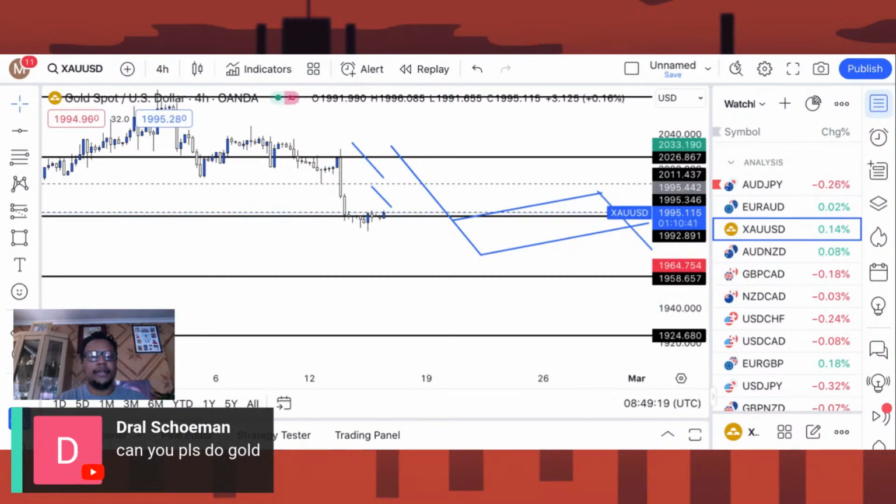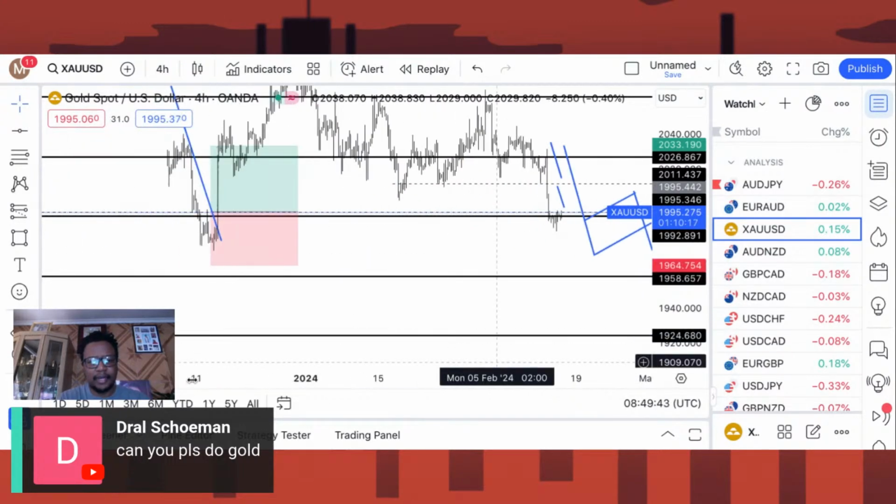So yeah, that's what I think on gold, guys. I think it's gonna sell off. Those are the levels that I've highlighted as far as what I think it can achieve. It's actually been a while since I've placed a gold trade. The last gold trade I placed was this one.